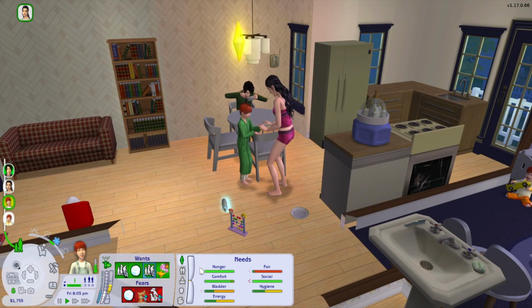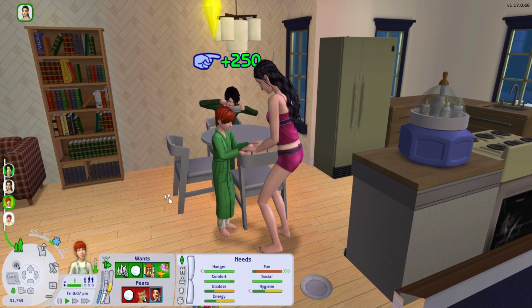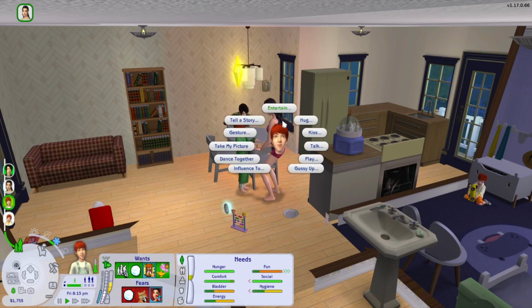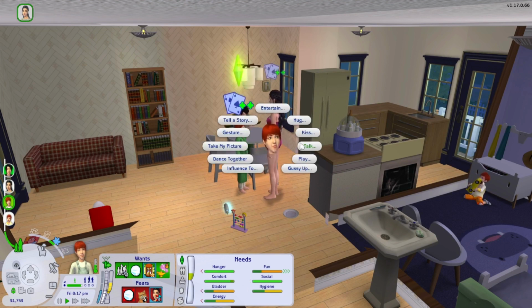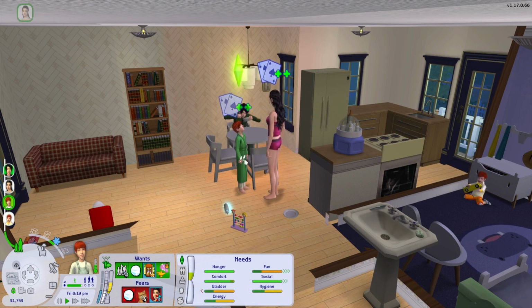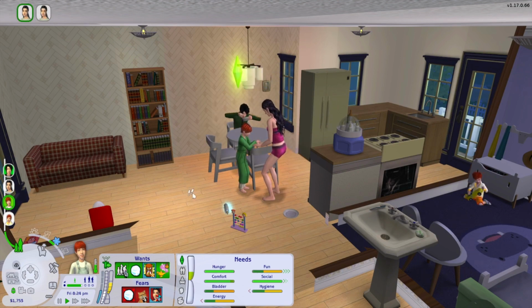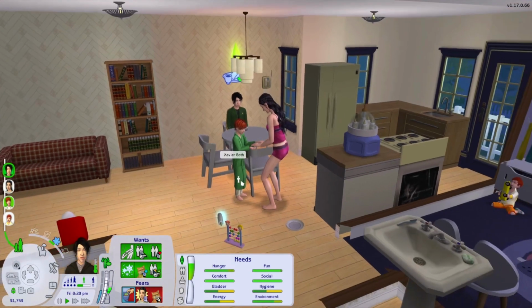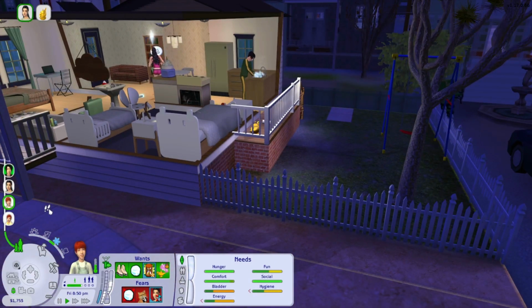Xavier's wanting to play with a relative, and he needs fun really bad, so I'm going to have him play with Red Hands with his mom. And since Xavier wants to rub the lamp, I'm gonna send him out here to do that.